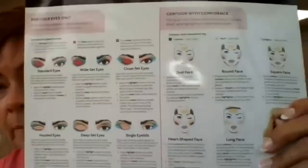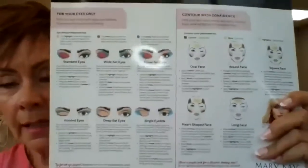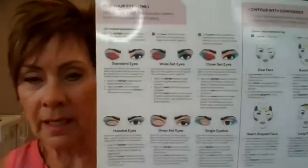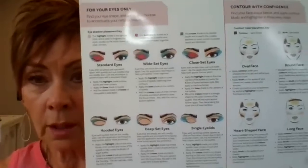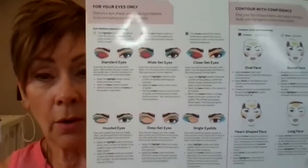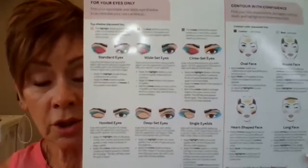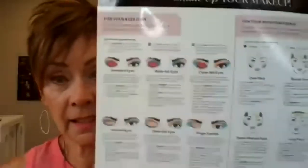Shading techniques and how to apply shadow. Our Mary Kay placemat, this is one of the placemats we can use at a skincare class, has face shapes for highlighting and contouring, but it also has a great eye chart for proper techniques for different eye shapes. So you can ask your consultant, or consultants, just flip your placemats over and you're going to see different eye techniques and very dramatic coloring, so it's very simple to learn from that.